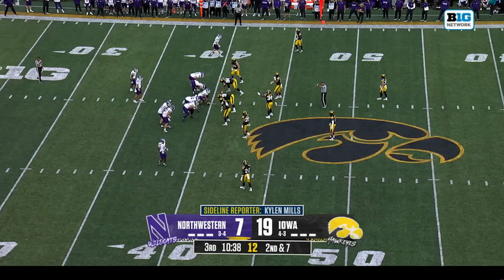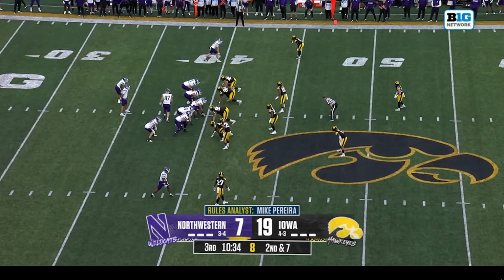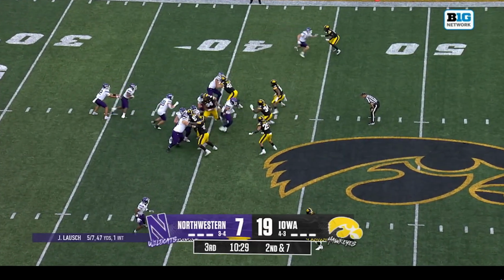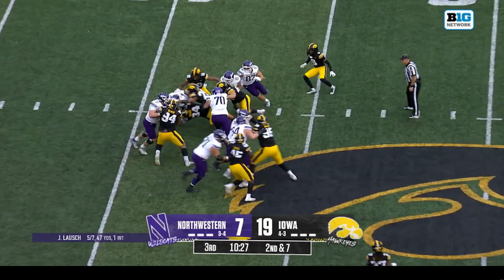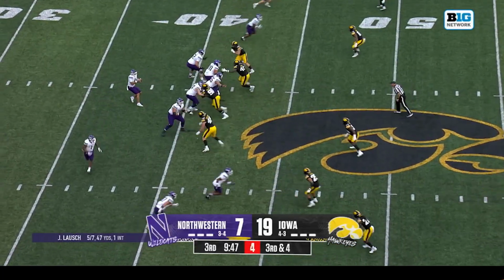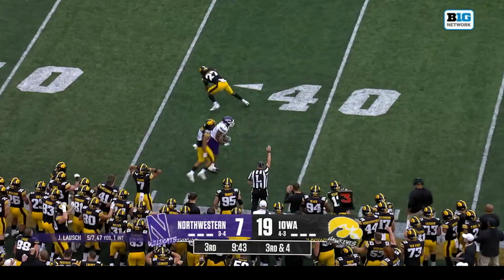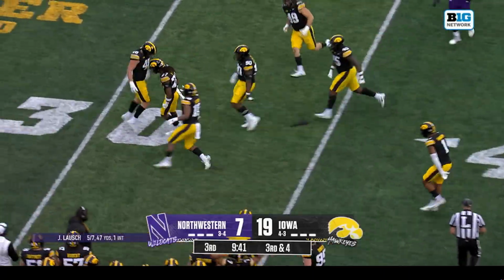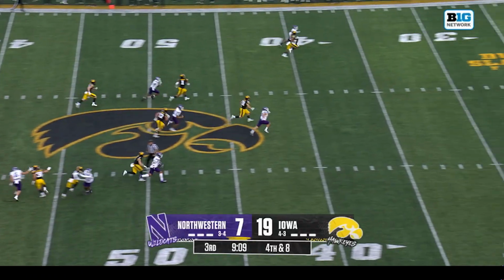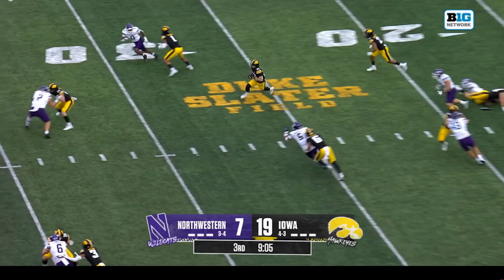Imperative for Northwestern's offense to stay ahead of the chains. Coaching staff told us they're more than okay with 2nd and 7 type situations. They have one here. Porter from McNamara. 3rd down for Northwestern. Porter out of the backfield, drilled by Jermari Harris. 4th down. The punt by Akers to Weegan from the 15.